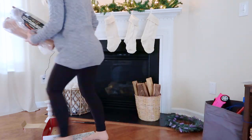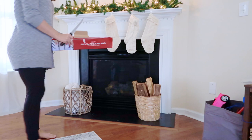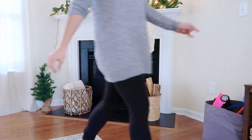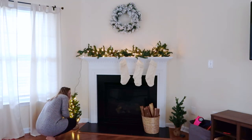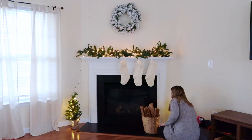I had to clean up as I decorated because it was getting really, really messy. So I just cleaned as I went. Now I'm just putting these two little Christmas trees on the side, lighting them up, and then turning on the fireplace to make it come together.